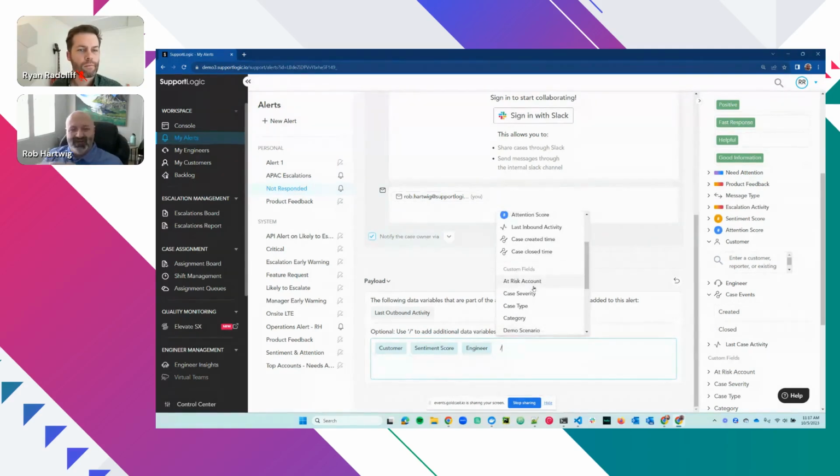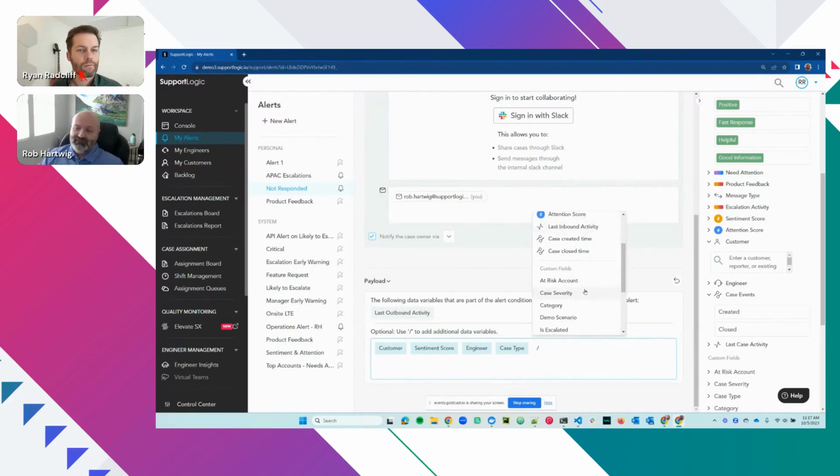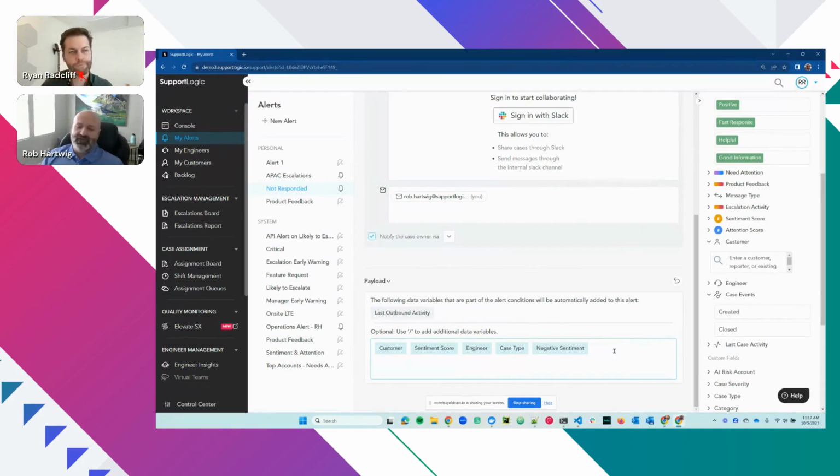So you don't just get a Slack alert that's like, I have no idea what that is. Should I look at it or not? I'm busy. You could actually have that in there. So it'll give you all the details you might need to know if you need to jump on it and take action, right? All that can be added to really just give you more value to that content.